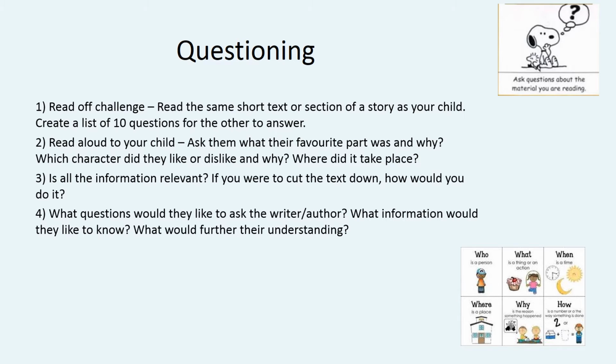Ask them what their favourite part was and why. Which character did they like or dislike and why? Where did it take place? Then number 3, you could ask them, is all the information relevant? If you were to cut the text down, how would you do it?